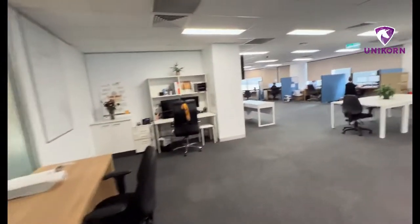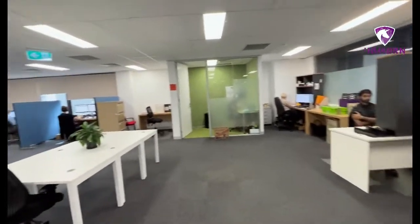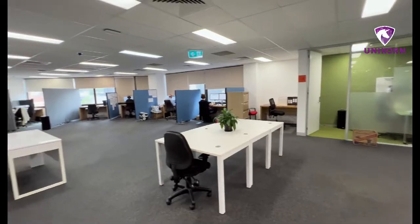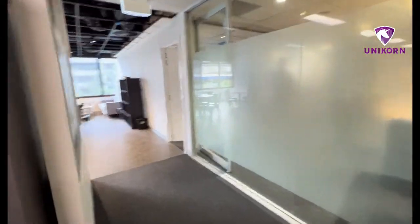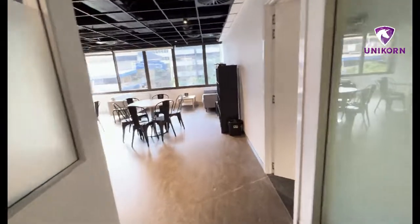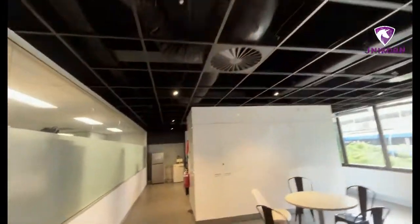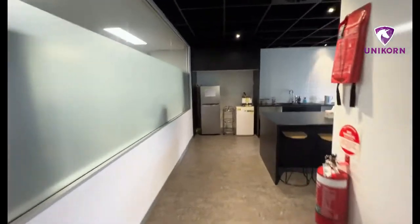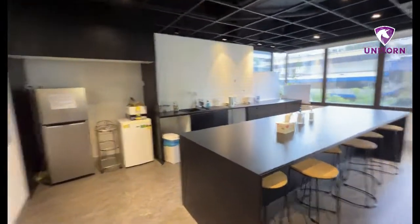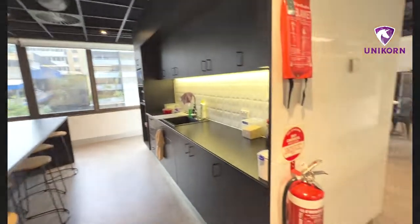Alright, this is the communication centre where calls are taken from all over the country. There we go. Alright, looking through here. We have the lunchroom. The ceiling is not done in here, so it's being set up for not just lunch for the staff, but also catering.